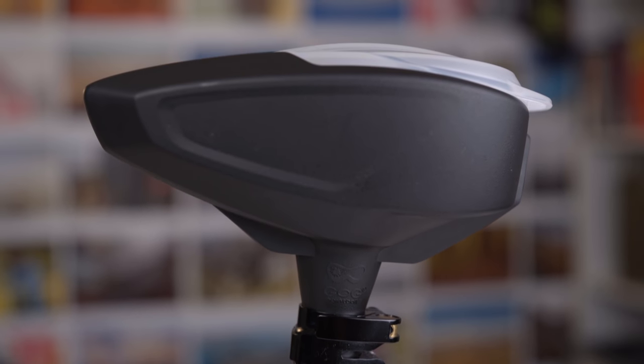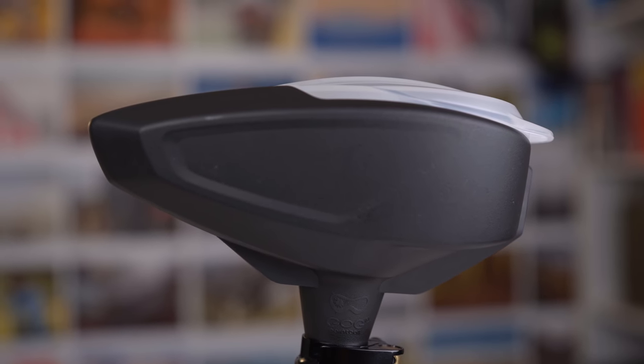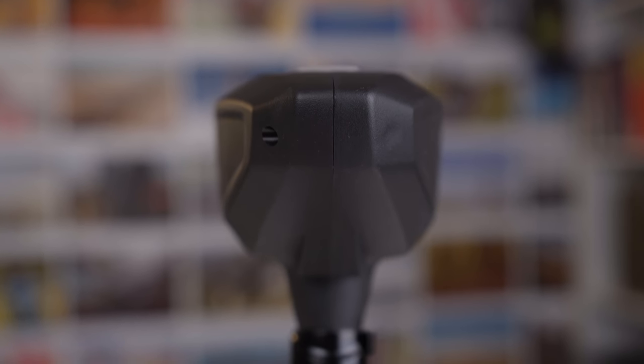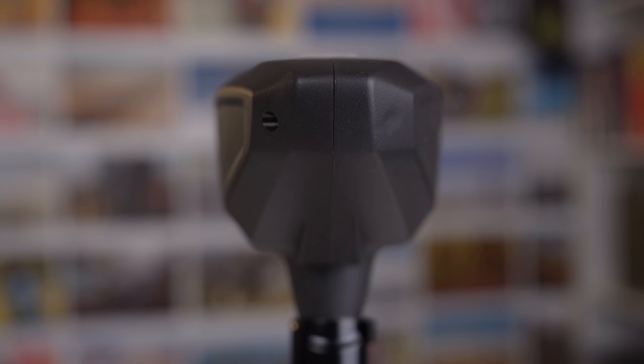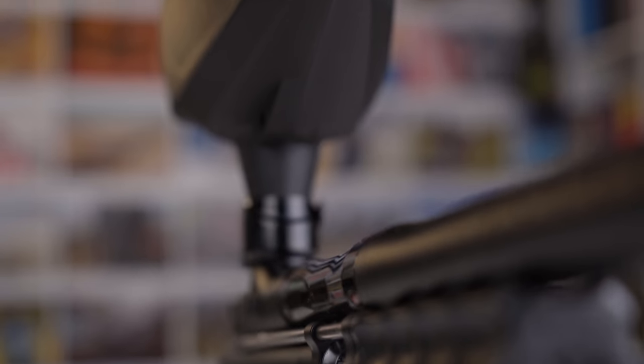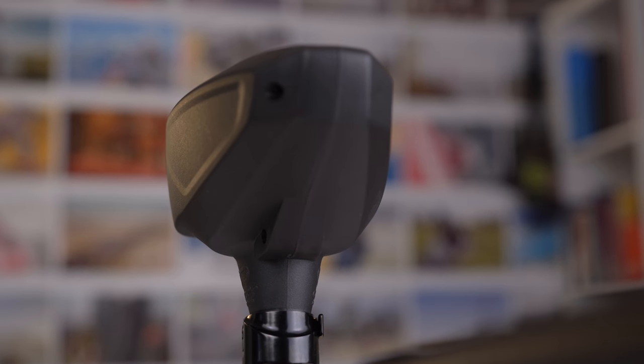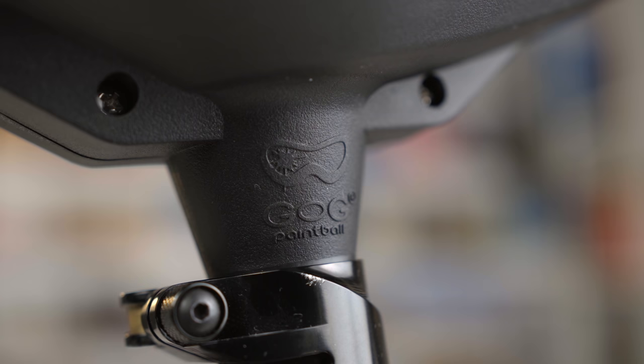They're built very well. They feed really consistent. I think they feed the most consistent for all those 50-round to 100-round hoppers. And they're just good. They're just built really well. Maybe kind of a weird one to throw in there, comparing it to the Spire 3 and Spire IR. But I really like these GOG hoppers. And they're awesome for pump guns.